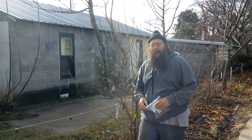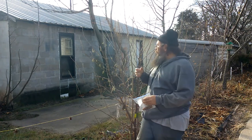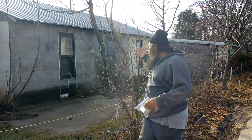Now, you might not think that the middle of the winter is a good time to start planting anything outdoors. I mean, look, everything's pretty much dead. The leaves are off of everything. It's the end of the growing season, and these seeds are not going to be germinating anytime soon.